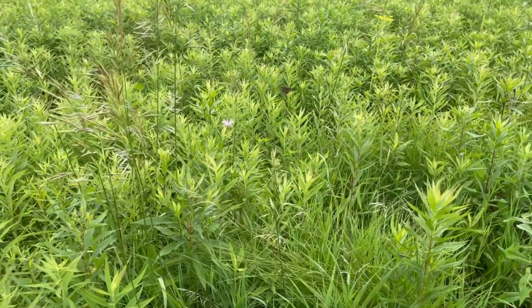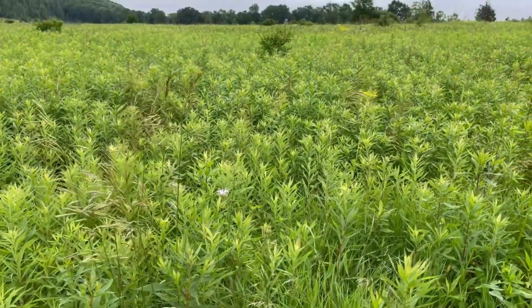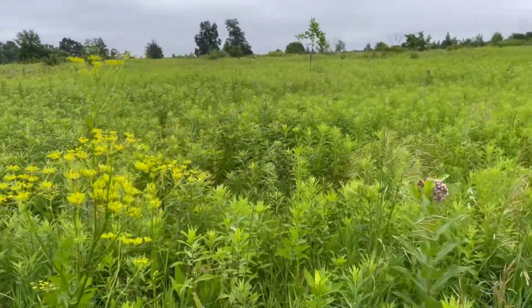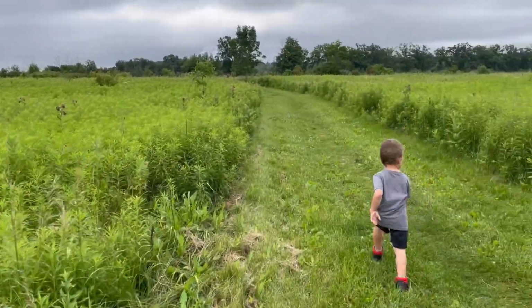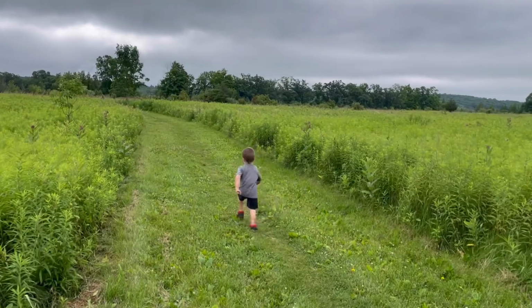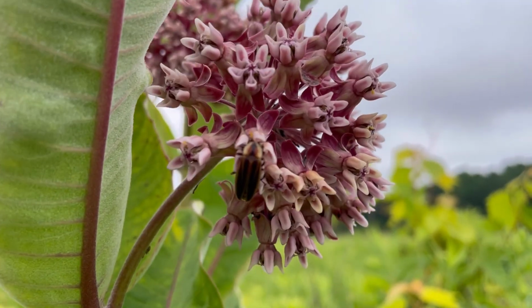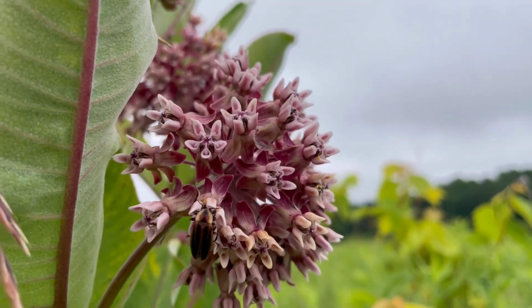We're spotting some butterflies already in the meadow. Maybe we'll see some grasshoppers. Keep your eyes open, Jamie. See what you can find. We're looking for deer.